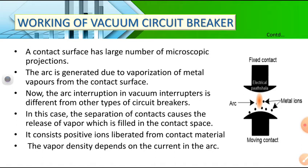Now the arc interruption in a vacuum interrupter is different from other types of circuit breakers. In this case, the separation of contacts causes the release of vapor, as we already know, which fills the contact space. The vapor comes in between the fixed contact and the moving contact, where a high voltage exists between the two contacts. What happened then? It consists of vapor. The vapor consists of positive ions liberated from the contact material.